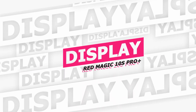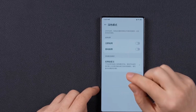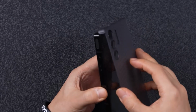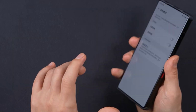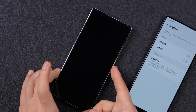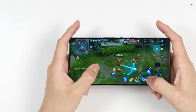Now, my favorite part, lighting up the screen. The RedMagic's ultra-narrow bezels and hole-free display shine best outside of dark mode. I always switch it off to enjoy the full visual impact. Clean, immersive, and distraction-free. Slip on the slim case and the design subtly evolves with refined top and bottom edges, still bold, now more polished. With exposed edges on both sides, the RedMagic 10S Pro Plus embraces a raw, performance-driven design. Especially in the Silver Wing edition, the slim bezels make the display feel even more immersive.